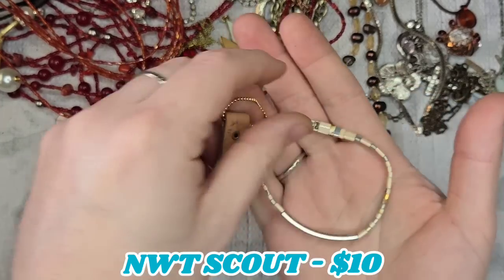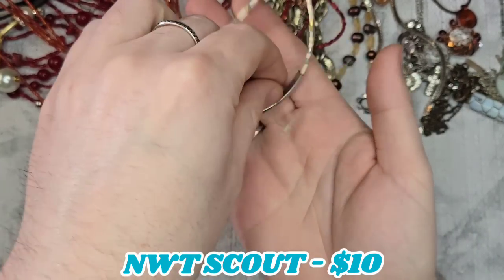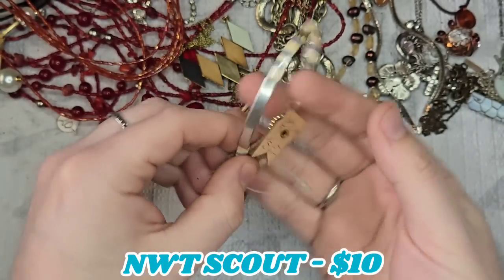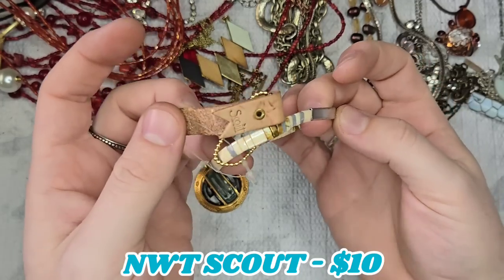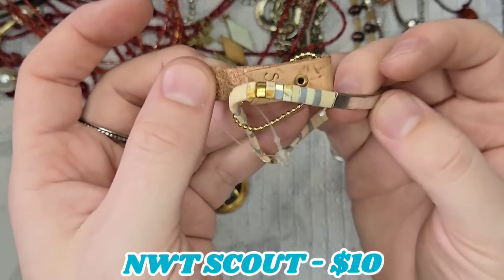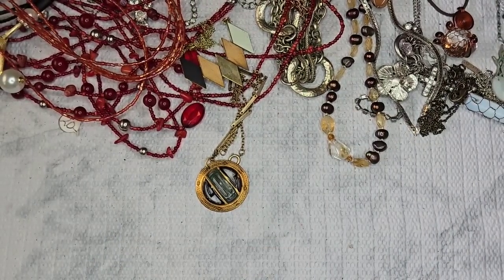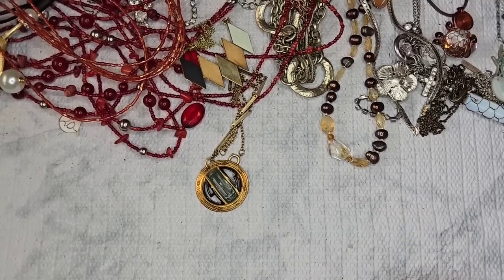I'm not really sure how much Scout jewelry goes for. I know it's pretty pricey new. I'm sure new this was like 25, 30 bucks. I'm going to have a price on the screen for the Scout. It's really pretty. It's matte silver with the mother of pearl and I think the natural stones. Scout, new tags. I'm glad we got some name brands. Usually we don't get name brands in DIY boxes or in the blue boxes.